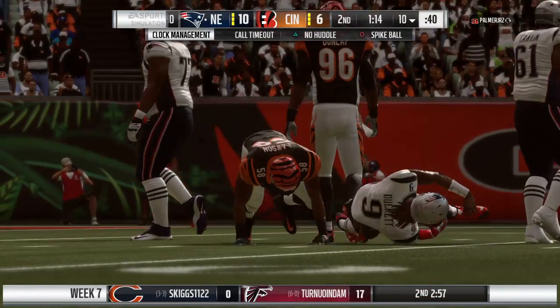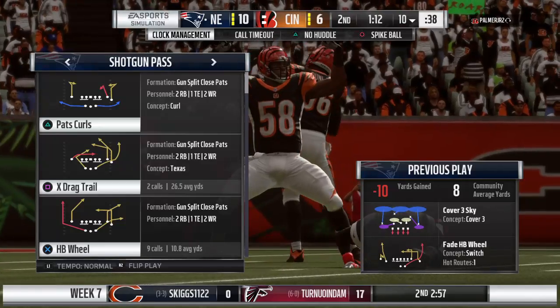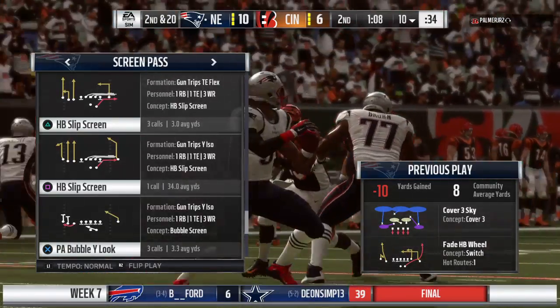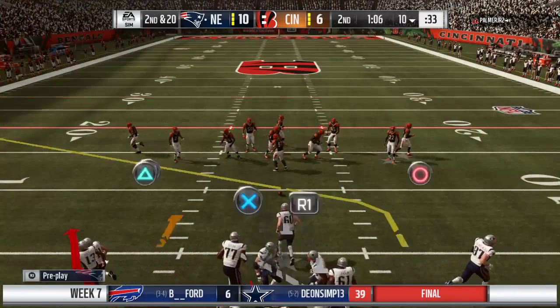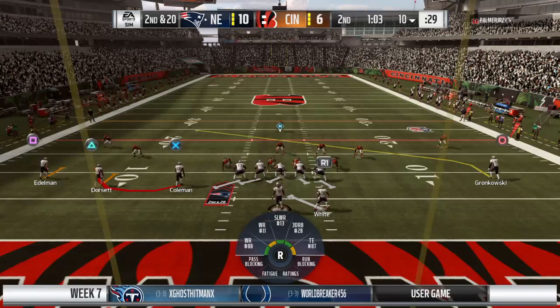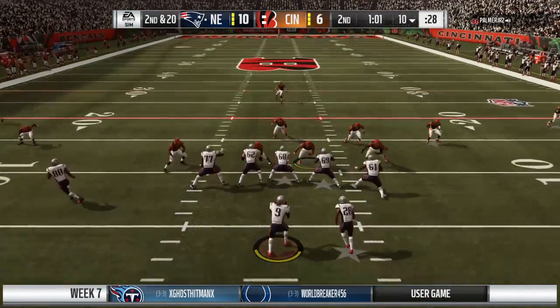Now the pressure comes and he goes down. Just inside the 10, back at the 9. Carl Lawson in there to drop him. And he continues to wreak havoc in the offensive backfield. Sack number 16 on the year.